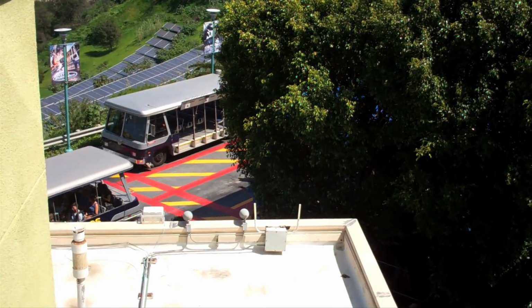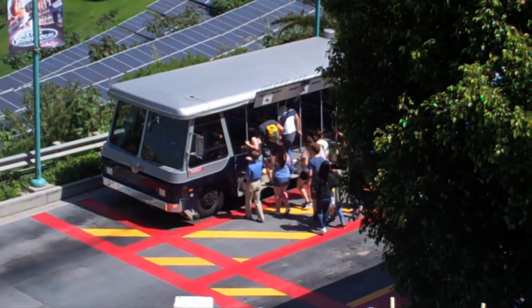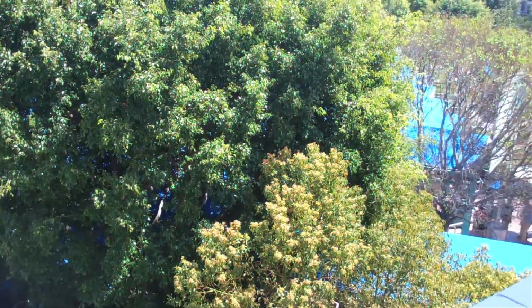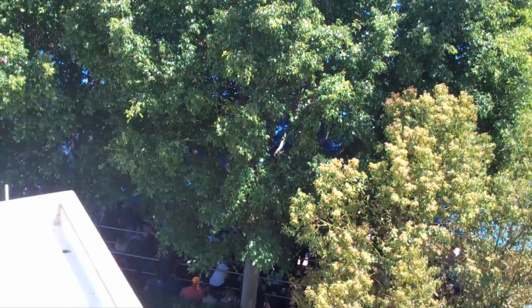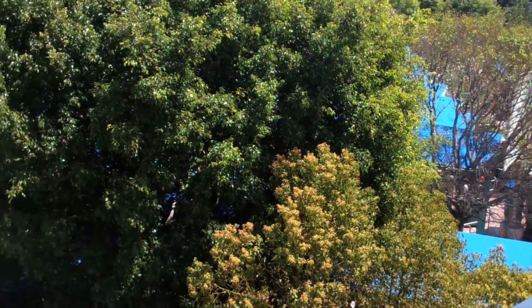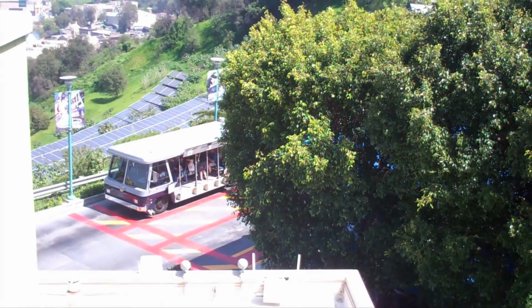So right down here is where you go to load into the tours. In fact, there's the tram right there. They're loading guests right now at this time. This tree is covering up the area where they have the VIPs, the Universal Express, and maybe the foreign language area down here for the queue line. Sporting a 55-minute wait currently. So that's kind of long, so be sure to use the restroom before going on the tour because you'll be waiting in line for quite a while over here.